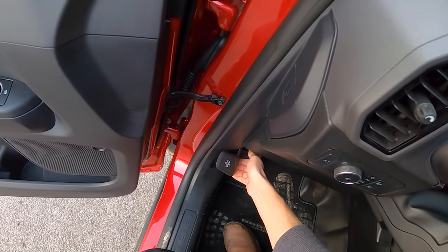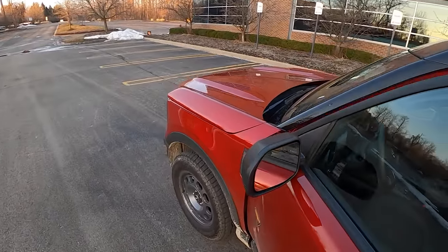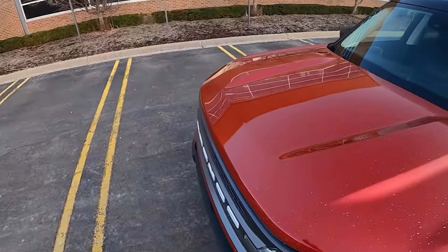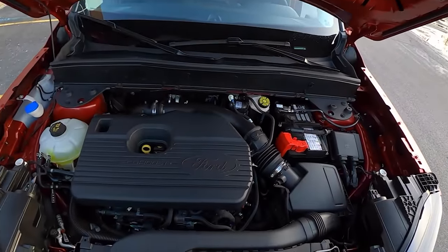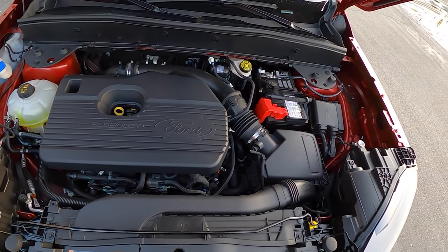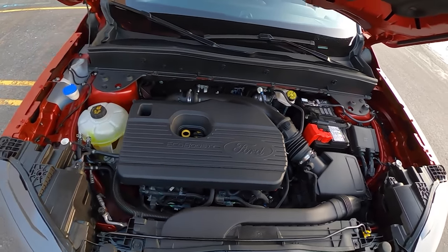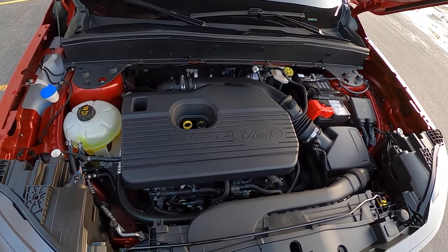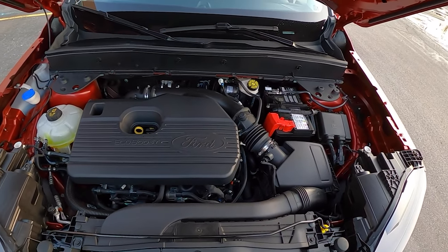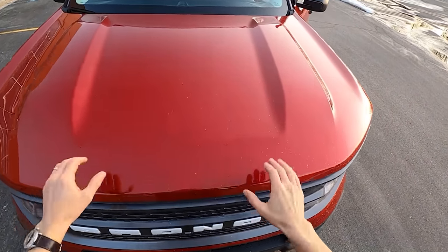Let's show you guys under the hood here. This 2-liter turbo, a double pull for that lever, which is very nice to pop the hood. You don't have to go hunting for anything over here. This 2-liter turbo, 250 horsepower, nice engine. I really, really like it paired to this 8-speed automatic. It drives great. They've done a really nice job tuning and calibrating this drivetrain. Finally, Ford has figured out how to make a transmission be smooth.